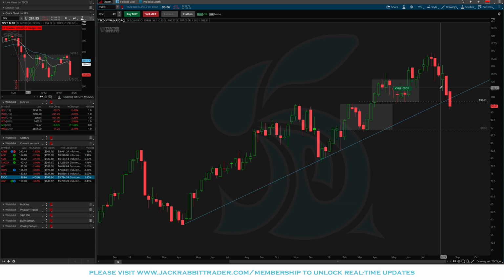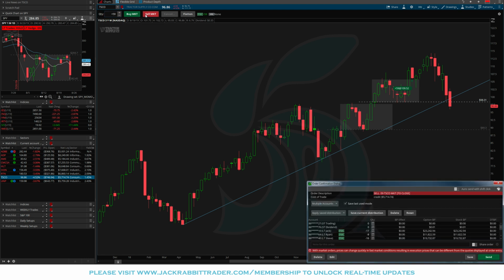If everything realigns and we trade back over 103, which basically puts this as the low, the market cycle turns green, then you know what? We're looking at putting some risk on. Maybe Tractor Supply fits the bill. All right, but for now, it's not working for us. It's time to go. We're going to sell it at the market.